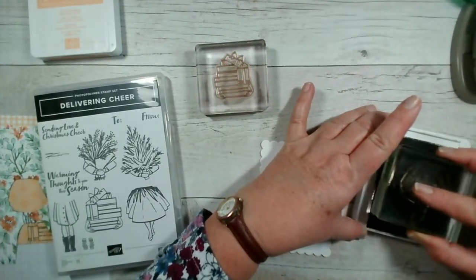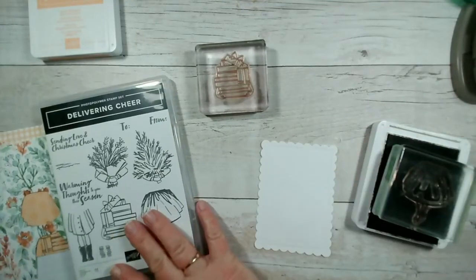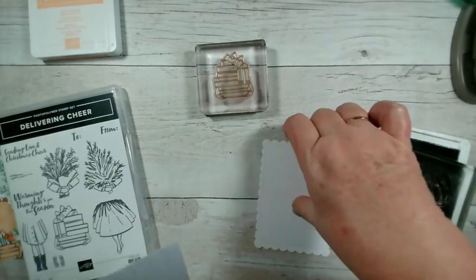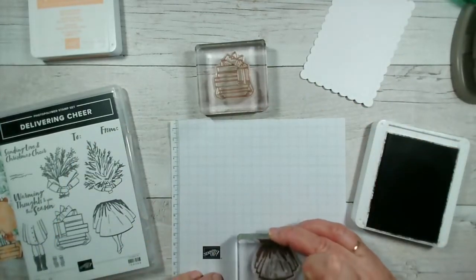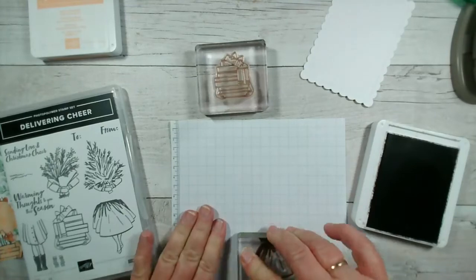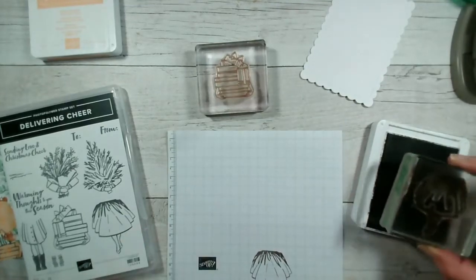Okay, so I'm just going to ink this up. As you can hear, I'm joined by Cassie. Just going to try this out, see how inky it is. Okay, that will do.